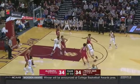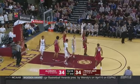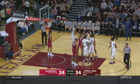Davis has a team-high 11 points. Savion Flagg gets tied up by Colin Sexton. That is the third on Sexton. And that's a key for Alabama. Pardon me, Petty.